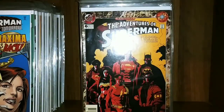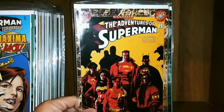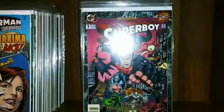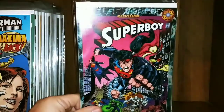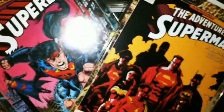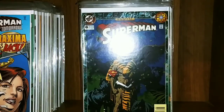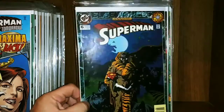Got Adventures of Superman Annual 6. It's an Elseworlds story. And this is part 2 of that story, Superboy Annual 1. And this is just, I highly recommend this read. It is a fantastic Elseworlds story, one of my all-time favorites. This is another good one, Superman Annual 6.